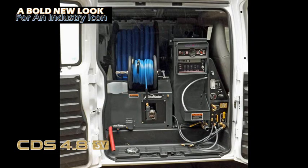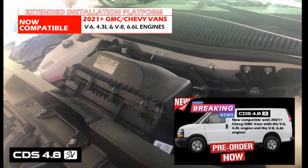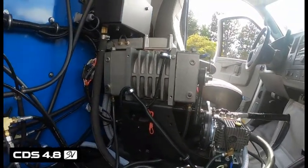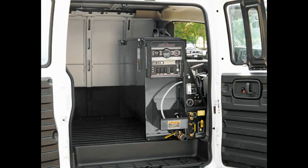4.8 SV. Now the #1 selling direct drive truck mount in the world is ready for the next generation of Chevy GMC vans equipped with V8 6.6-liter engines. And quite simply, it is the most powerful CDS ever made in its 36-year history.